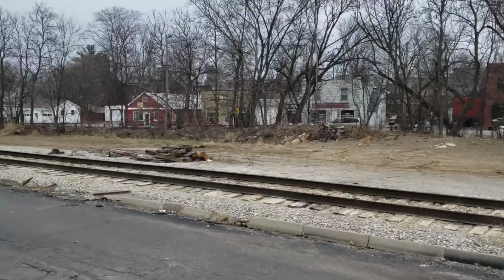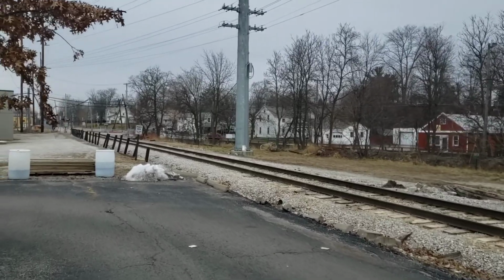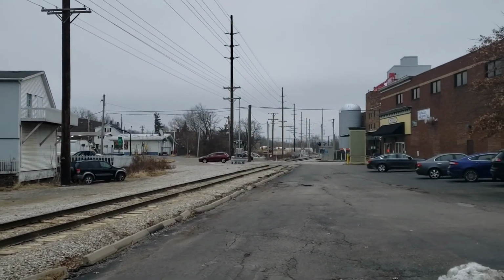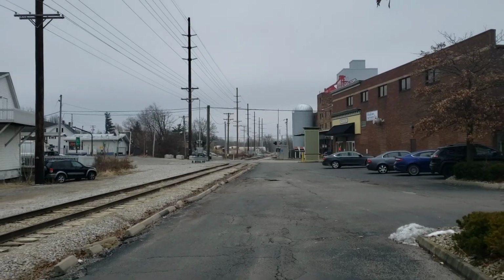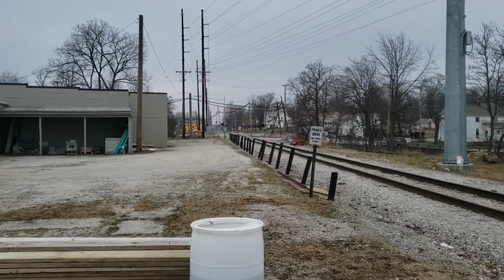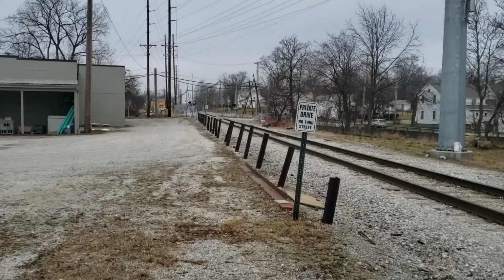But there are several pictures online, and you can clearly see the depot here, and you can see the silos for the Farmers Exchange in the background. All you've got to do is a little bit of Google searching. Medina Depot, perhaps Akron, and man, I wish I could remember the name of what it used to be before it became the Norfolk and Western back in the day.